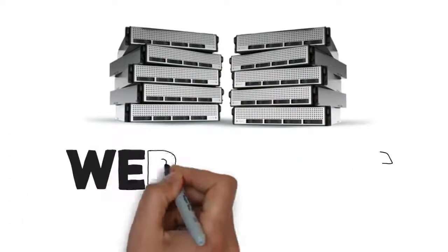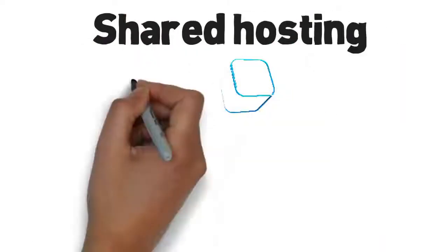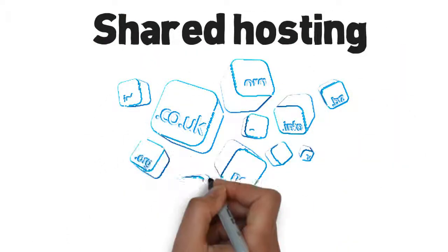There are three common types of web hosting services. First, let's talk about shared hosting. It is a cheap web hosting where most websites live.